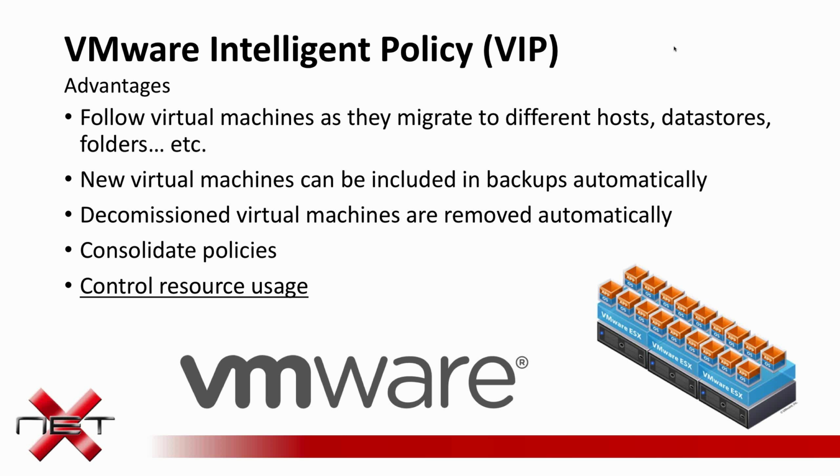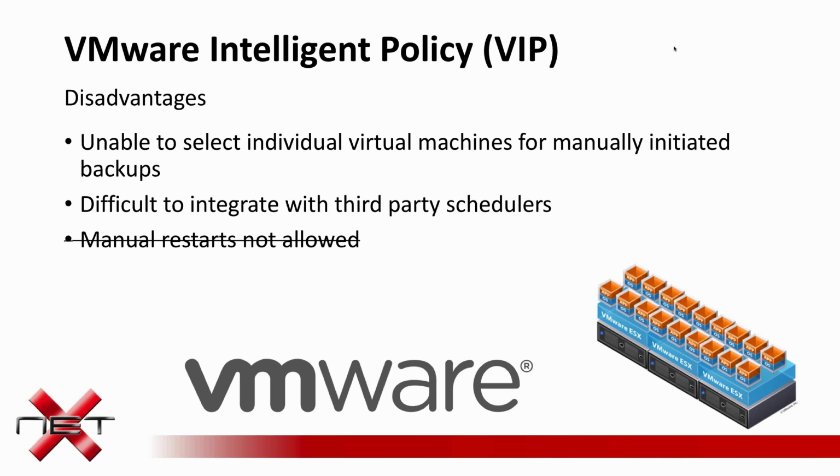It allows you to consolidate policies quite a bit, which is an advantage. And I think the last point here is one that's often overlooked. It allows us to control resources. So we can specify a certain number of VMs backing up at any given time and base that on whether they reside on the same data store, the same host, same cluster, things of that nature. We'll take a look at that in a minute.